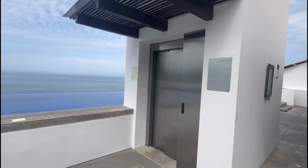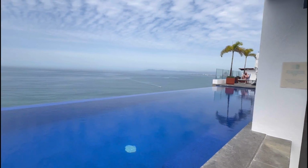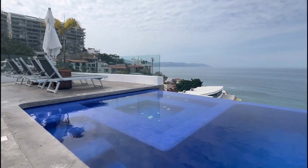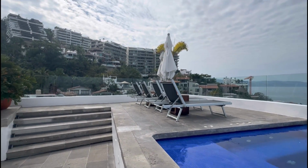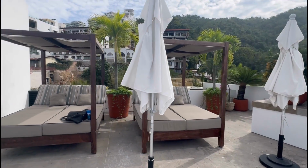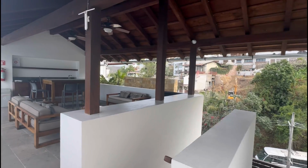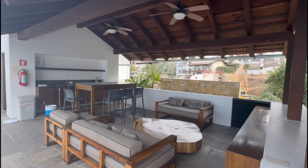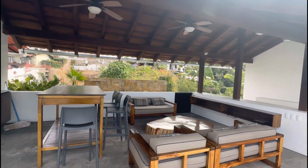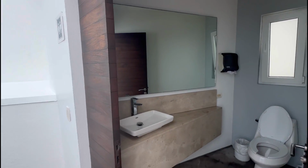As you enter out of the elevator, you are coming right onto this beautiful blue infinity edge pool that also has a jacuzzi. You've got some great areas here for lounging, for kicking back. There are some sky beds here. You have an outdoor kitchen, full covered area here for lounging. All of the finishes here are top quality. This is also your guest bath here outside.